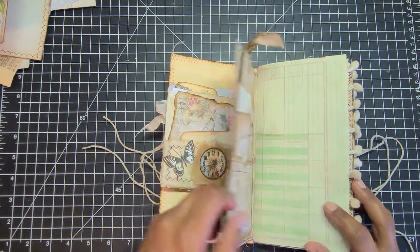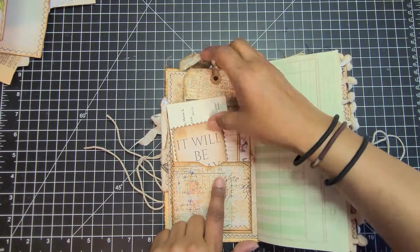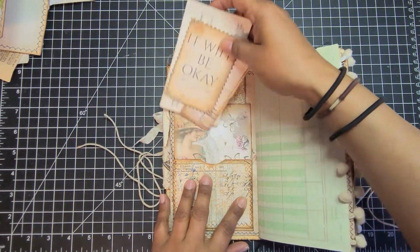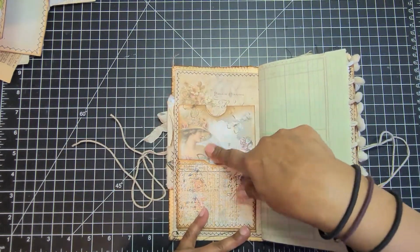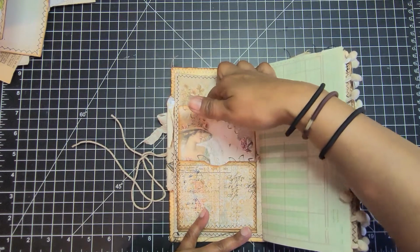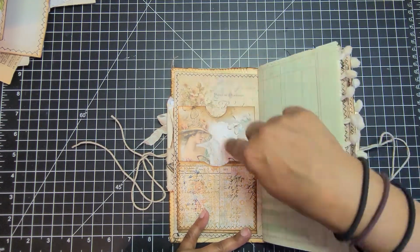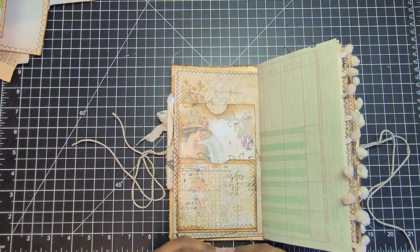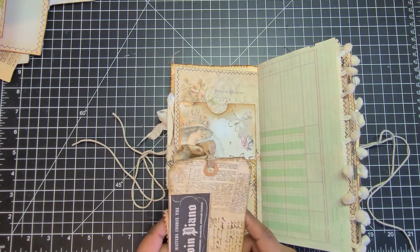I sewed some of the pages together. I made a pocket here. I don't remember the kit where this pocket came from, but then I stuffed it full of goodies. And this is another part of, I don't think this is Astrid's kit. I believe this is that other journal shop, the Lace junk journal kit.